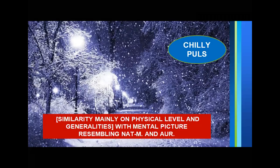So, chilly pulse, we call it. The similarity between Pulsatilla and this Cyclamen medicine is greatly recognized in our Materia Medica, and people started calling it chilly pulse, cold pulse. Whereas the Pulsatilla wants the air and fan. This medicine is just opposite to Pulsatilla in respect of the thermoregulation.